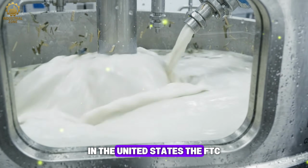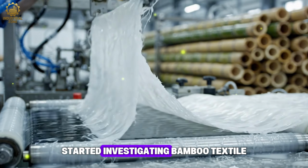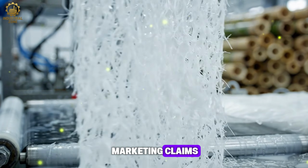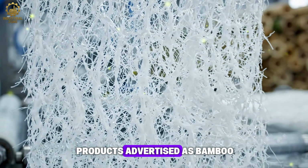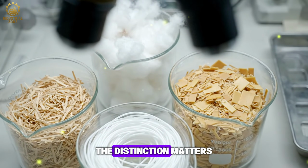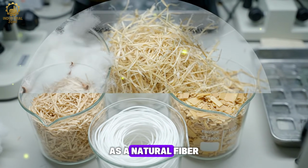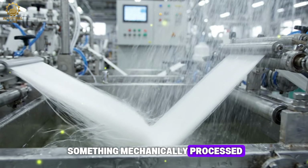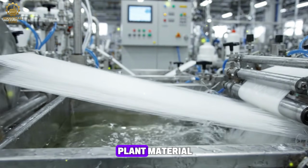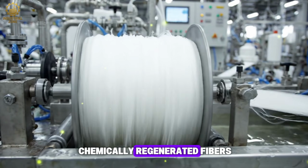In the United States, the FTC, the agency responsible for consumer protection, started investigating bamboo textile marketing claims. They found that many products advertised as bamboo were actually rayon made from bamboo. The distinction matters because consumers often interpreted bamboo as a natural fiber, something mechanically processed, something closer to raw plant material. In reality, most bamboo fabrics were chemically regenerated fibers.